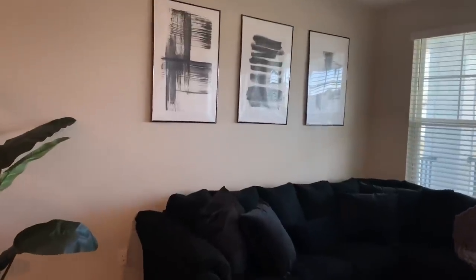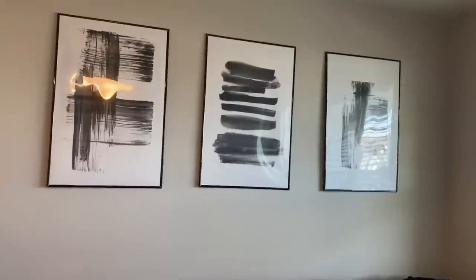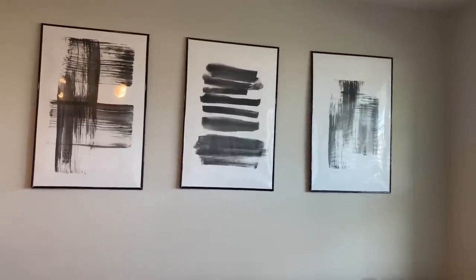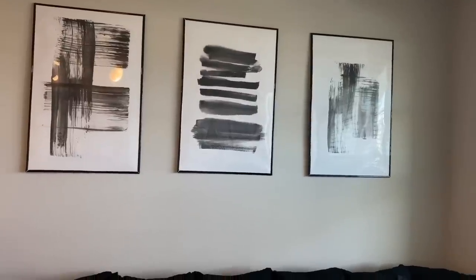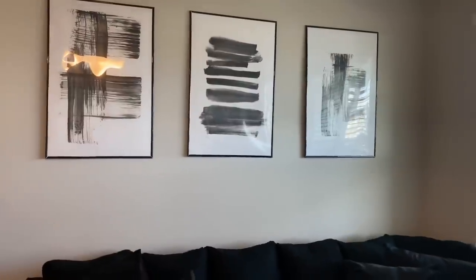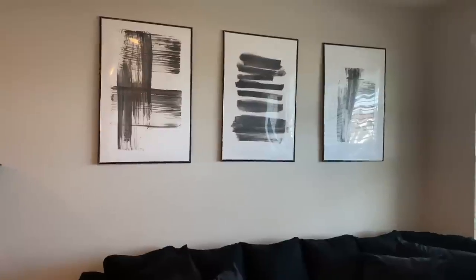So up at the top are some really cute photos that I actually purchased from AliExpress. Now, I purchased these photos during quarantine and it took freaking forever to get here, 2 months, but I'm so excited that I waited because I wouldn't have found anything else that would have fit perfect and for the price that I got them for.